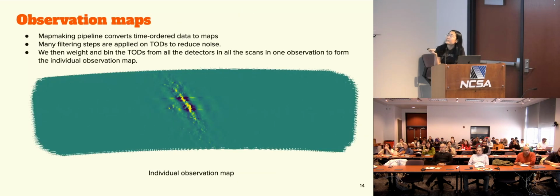So the first step is generating an individual map for each observation, and to do that, we use the map-making pipeline, which is similar to the one we use for other analysis, and we also tailored the pipeline to be more suitable for the galaxy observations. What the pipeline does is that it converts the raw time order data taken by the telescope to maps for analysis later. During the pipeline, there are many filtering steps applied on the TODs to reduce the noise. After those filterings, we then weight and bin all the TODs in one observation to make an individual observation map. And here is an example.